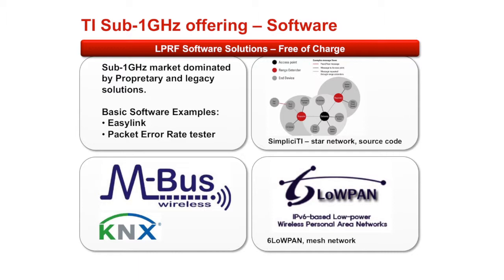For Europe, Wireless MBus is a popular communication stack for metering, and KNX is a home automation stack. 6LoWPAN is a new RF technology defining IPv6 packets on a low-power RF network. It is typically referred to as enabling mesh communication for both sub-1 GHz and 2.4 GHz. We offer 6LoWPAN solutions in collaboration with third parties.